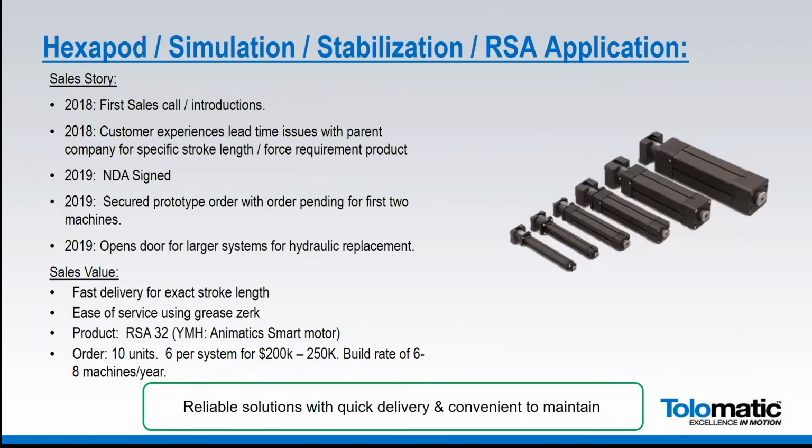So, fairly quick changeover. We were able to deliver very quickly. Ease of service was a big point. Having our patented grease zerk on the end of the rod made this very effective for field service. We did use the YMH with an Animatics smart motor. First order was 10 units, and then we had 6 units per system. And a very, very nice repeat project.